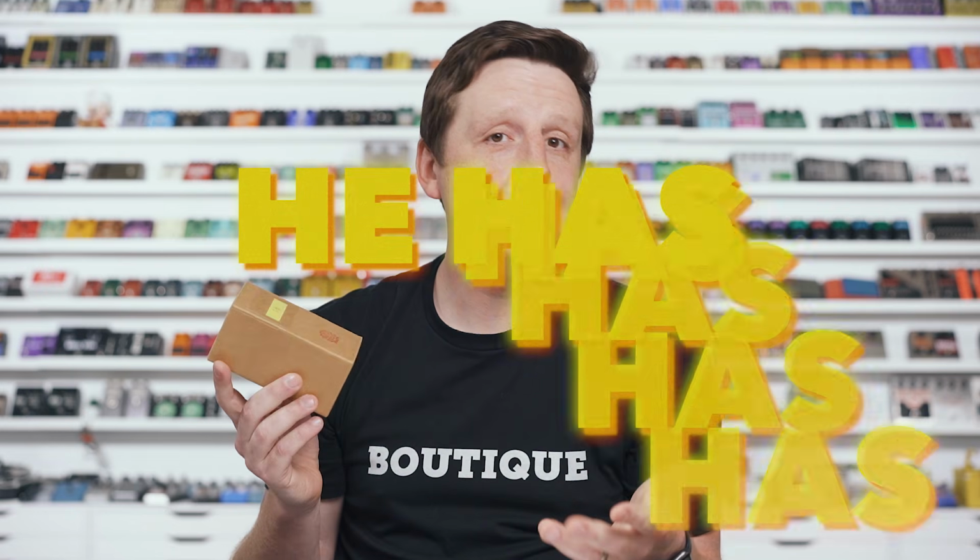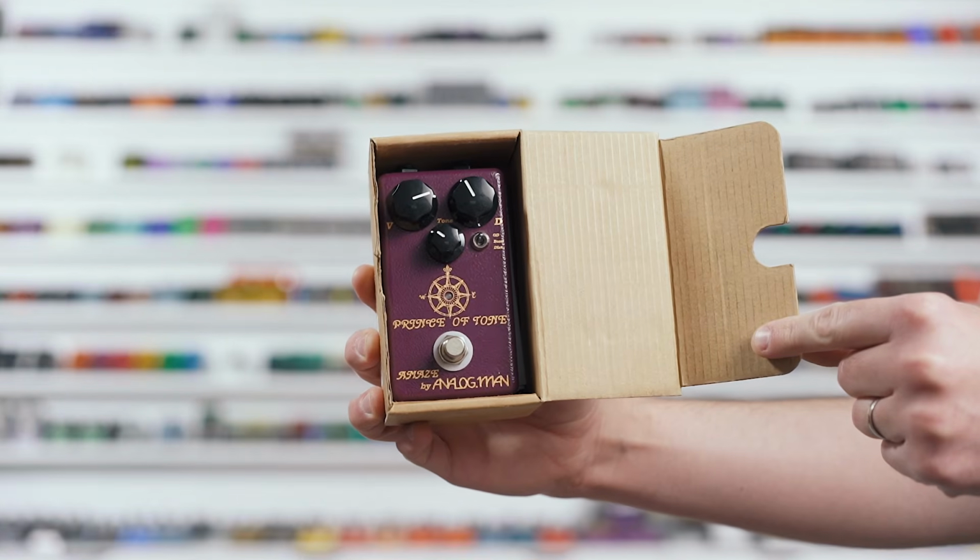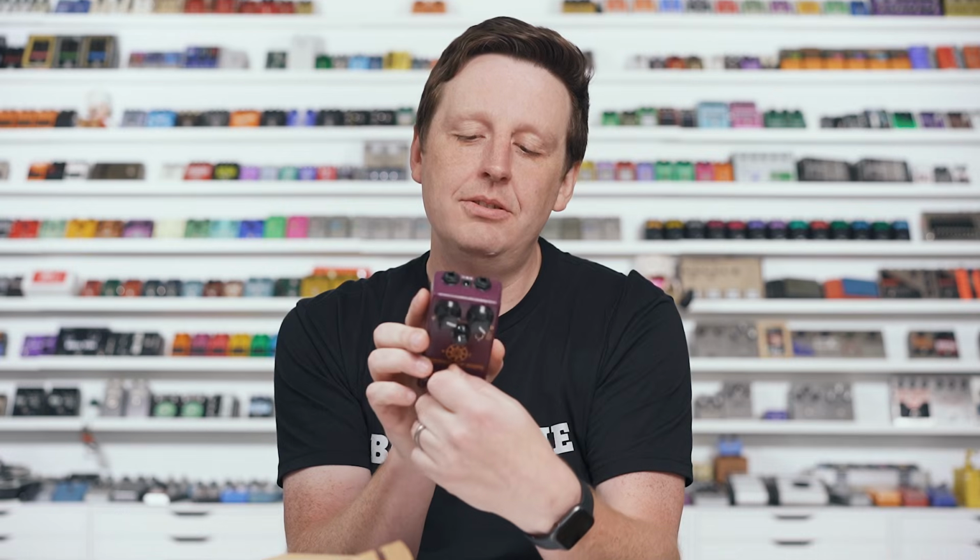He makes these by hand, and yeah, I don't know what else to say about it, except there is an easier way to get this sound, and it came out in the form of a pedal called the Prince of Tone. I just so happen to have one with the box. He has the box. And a story. Now, inside this, here it is, the Prince of Tone. On the back, it says P000 number 5, and the person I bought it from sent me a little message. Let me read it to you.